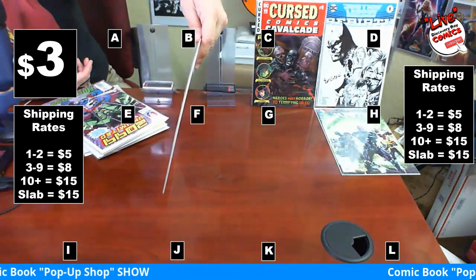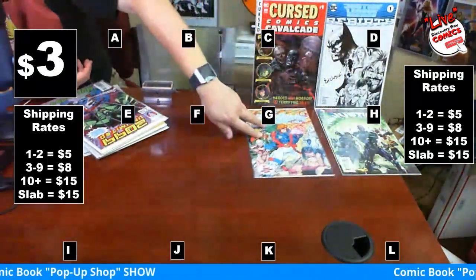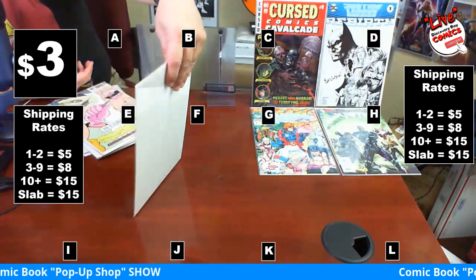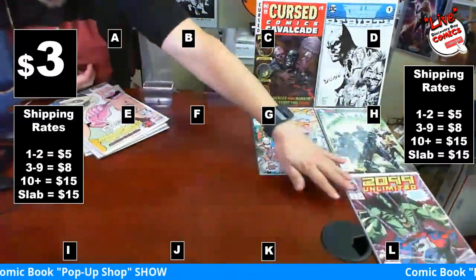How about Jim Lee's Wildcats #1 in a really very nice copy? I know you're like, dude, I can find that in a dollar book. Not in that condition, you probably won't. Next one up, Hulk $20.99 Unlimited, the premiere of Hulk. Spec away, folks. Spec away right there for $3.